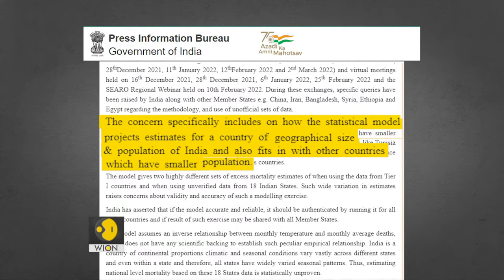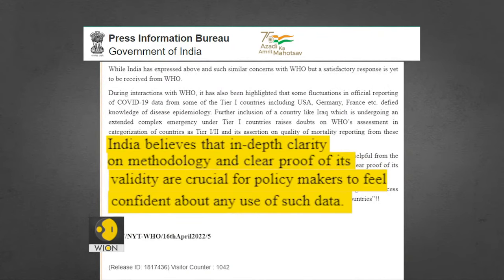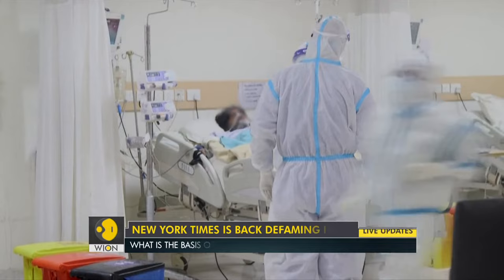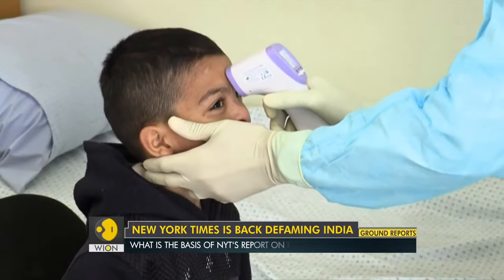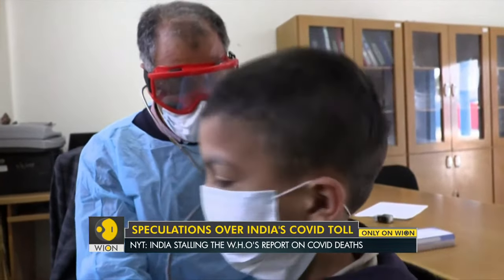The global health body has relied on government as well as data by local authorities, which is something New Delhi has objected to. India, in its defense, says, and I quote, "We believe that in-depth clarity on methodology and clear proof of its validity are crucial for policymakers to feel confident about any use of such data." India has put its death toll from COVID-19 at a little over 500,000. But the New York Times report says that WHO's figure is much higher, at 4 million. While the data is still being assessed, it will be wrong to speculate over these sensitive issues.